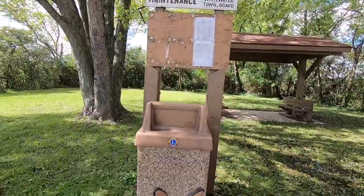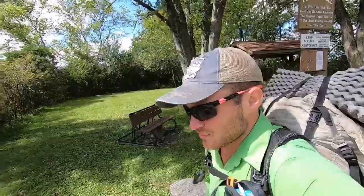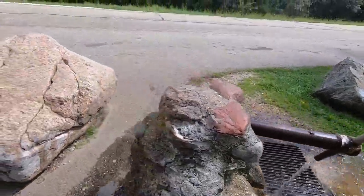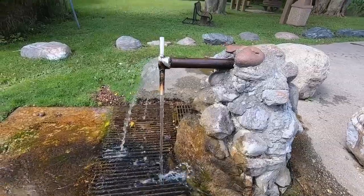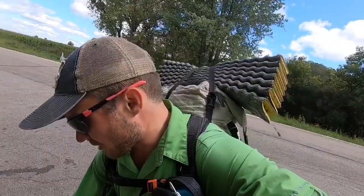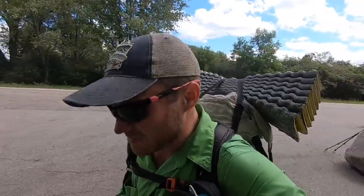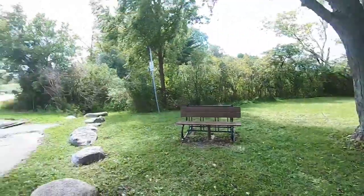Very cool, very cool. Trash can, pavilion, bench, and check out this as well. Oh baby, overflowing. Look at that well. So this is mile 841.7. I think it's near the end of this connector route. So I'm gonna throw away a little bit of trash, grab a liter of water. No filter, no problem. So yeah, gonna grab a liter of water.